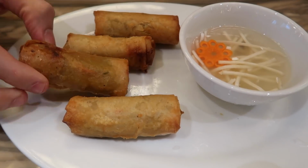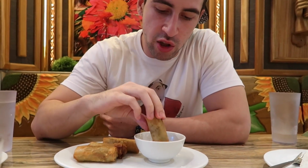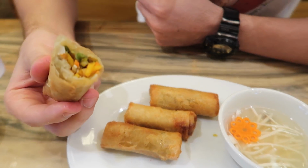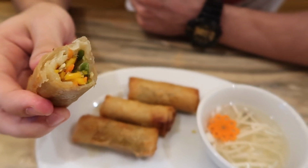So here I'll be trying the Lumpiang gulay with vinegar sauce. It's fried and it's very hot. You dip it in this vinegar sauce and then you go biting it. It's actually good, but it's full of oil. It's so oily. And it's full of vegetables inside.